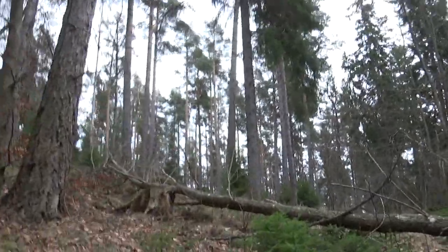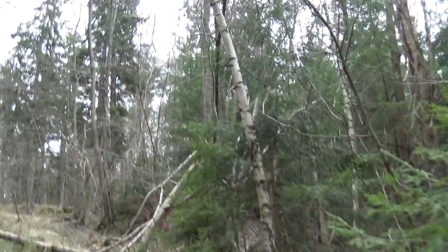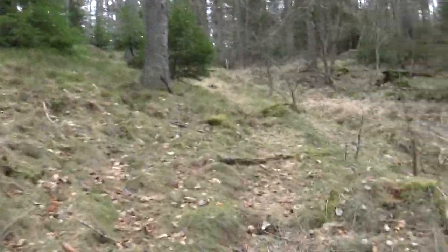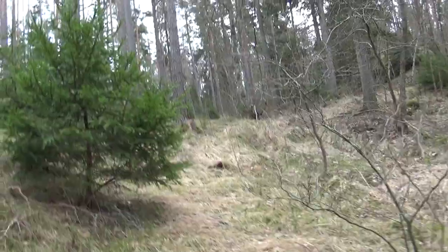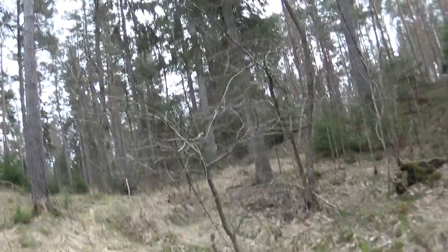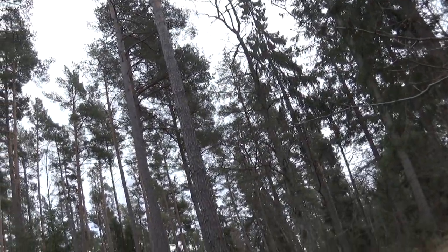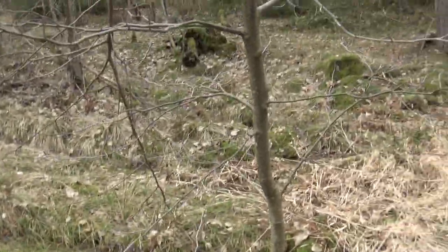I need to find a pretty straight, healthy branch. Stupid fox thing or whatever that creature is. It's the second time it has just stopped on its way when it spots my tent or senses my smell or whatever, and it starts to scream, and it's pretty spooky, that screaming.